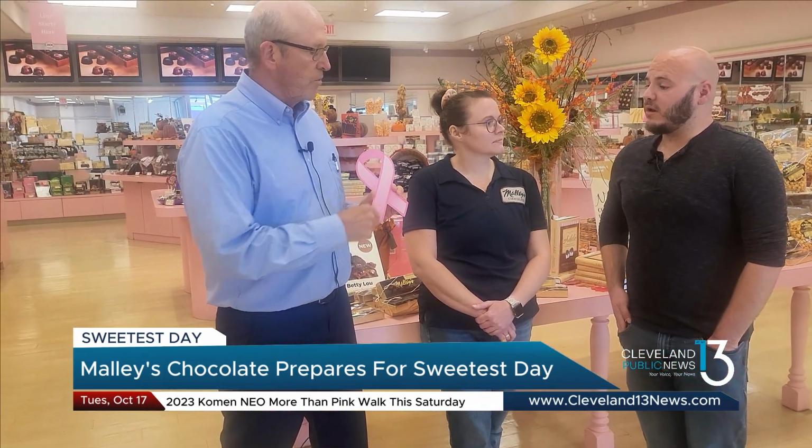But we're selling pink ribbons that people can come in and buy for a donation that we'll make towards the walk. Susan G. Komen. Yes. Okay, and you can write on here who you're walking for, who the donation is for. So we're selling these ribbons as well as part of our Sweetest Day celebration. So actually, this is a great way to come full circle, and we'll give her a shout out as well.